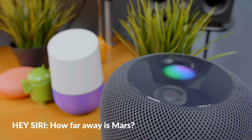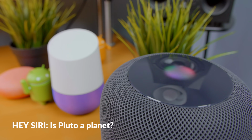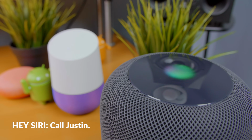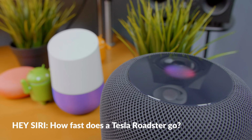The distance from the Earth to Mars is about 1.43 astronomical units, 54.6 million kilometers. On the website space.com, they say, this would put the planet. I can't get the answer to that on HomePod. My apologies. I don't understand. I wish I could, but I can't locate phones here. Calling Justin Mobile. I can't get the answer to that on HomePod.